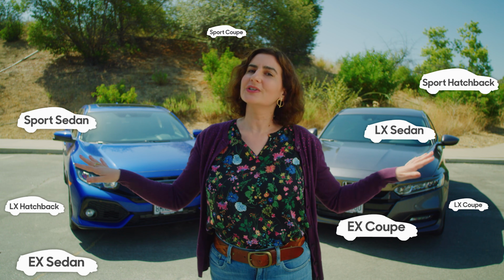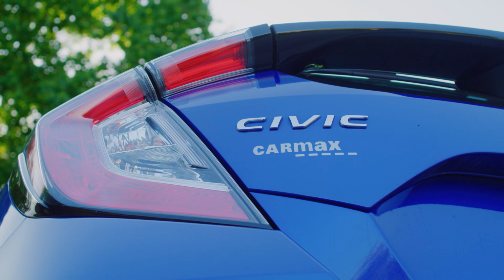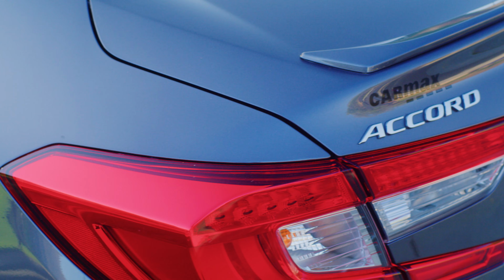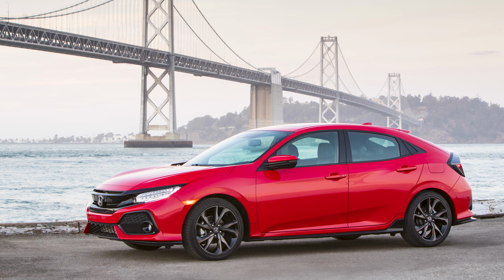If we had every configuration of Civic and Accord here right now, there would be cars in every direction, cars as far as you can see. The Civic comes in 8 different versions, and the Accord comes in 5. And that's not even counting all the engine options. So there are 2 doors, 4 doors, hatchbacks, hot rods.